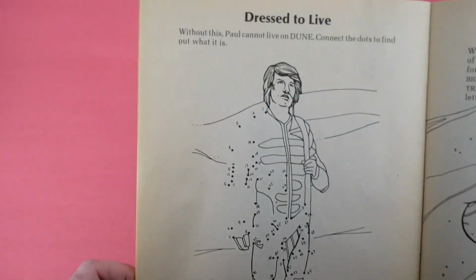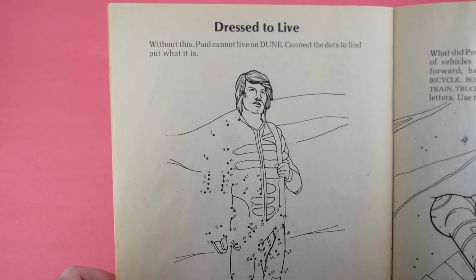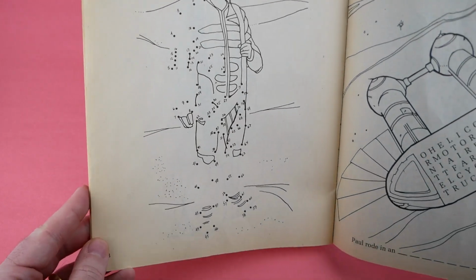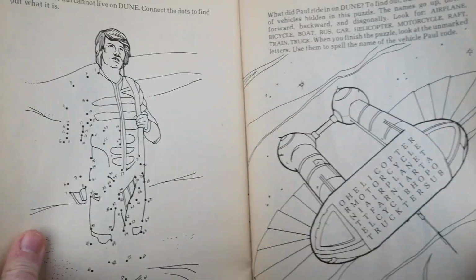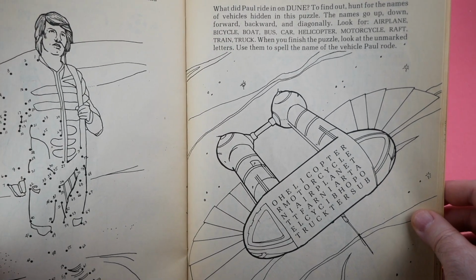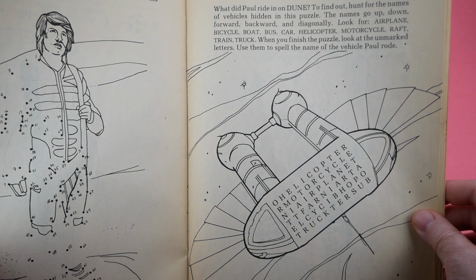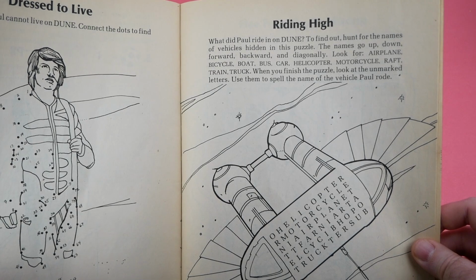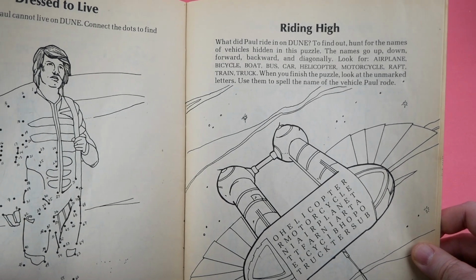Dress to live. Without this, Paul cannot live on Dune. Connect the dots to find out what it is. I have no idea. What could that possibly be? Riding high. What did Paul ride in on Dune? Oh, what did Paul ride in? Right. God, this is hard.